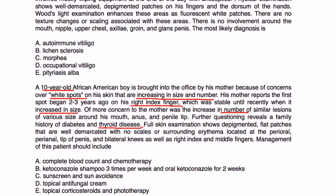Full exam shows depigmented flat patches that are well demarcated with no scales or surrounding erythema located at the perioral, perianal, tip of penis, and bilateral knees, as well as right index and middle fingers. Management of this patient should.